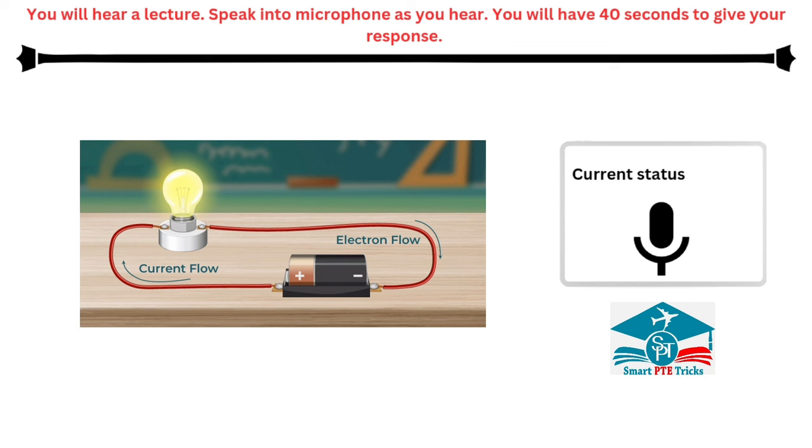It is important to note that electricity is the same regardless of how it is produced. So, the electricity generated from an electromagnetic generator is the same as that from a battery.